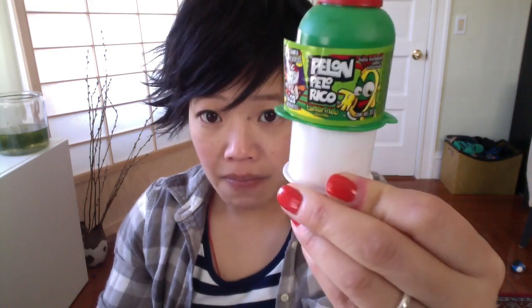Yum! But what's really nice is there's a really nice balance between the sweet, sour, and spicy. So much fun, very playful. And it tastes like artificial peach, a little bit like Kool-Aid. Really, really delightful. Love it. It's called Pelón, bald candy.